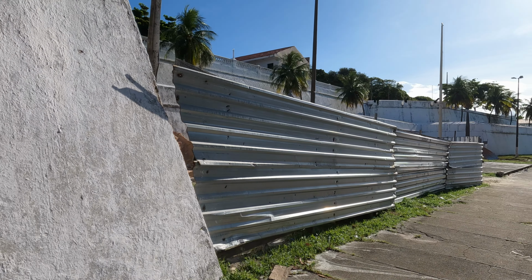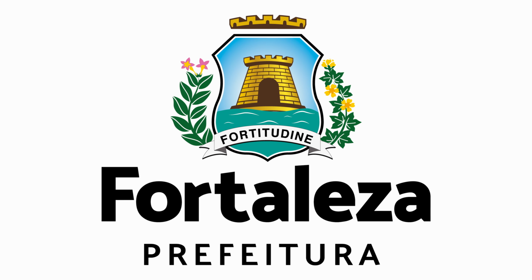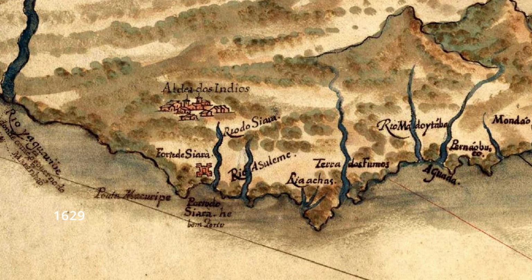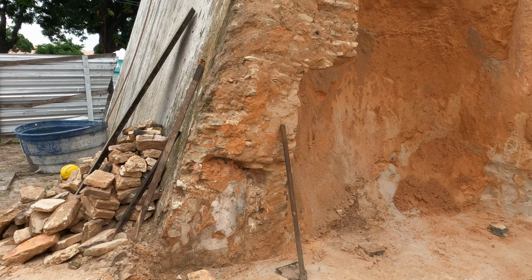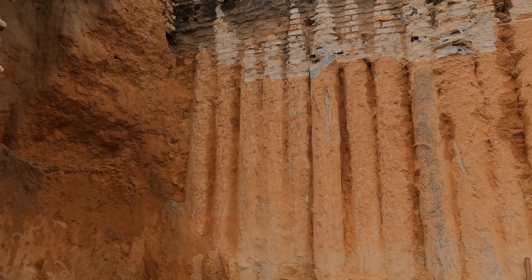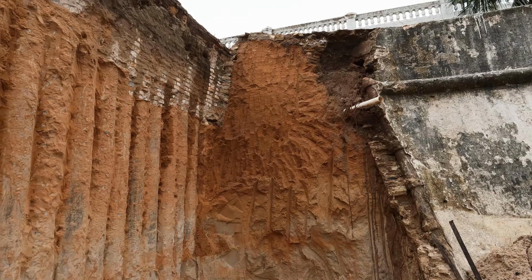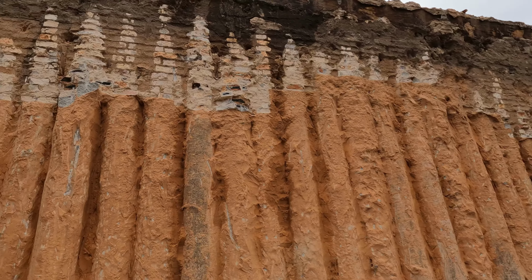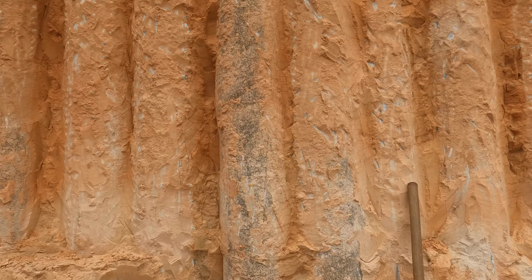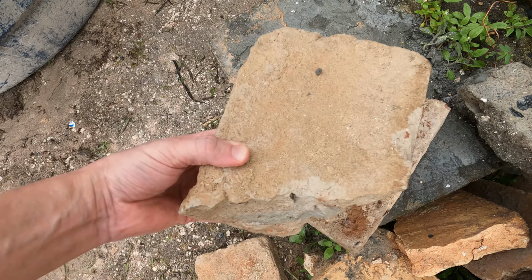The coat of arms of the city of Fortaleza shows this kind of castle or fortress, because the city started with the construction of a fortress. Not this fortress that they are renovating currently or fixing up a little bit. In the original construction they used the carnaúba palm tree, but now it's been replaced by concrete. And these are some of the old bricks.